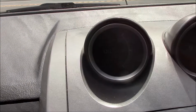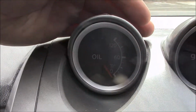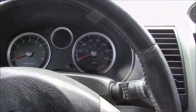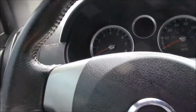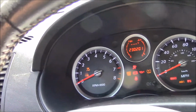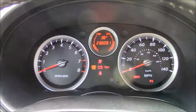You have an added oil gauge here. You can't really see because of the glare. There we go, that's a little better. Oil, and something that measures the G-forces you actually are feeling when you're braking, accelerating, and going around turns. You'll notice that because it's a very peppy, sporty little car. So again, it's a 2010 Nissan Sentra SE-R Spec 5, and it's a 5 Roman numeral.